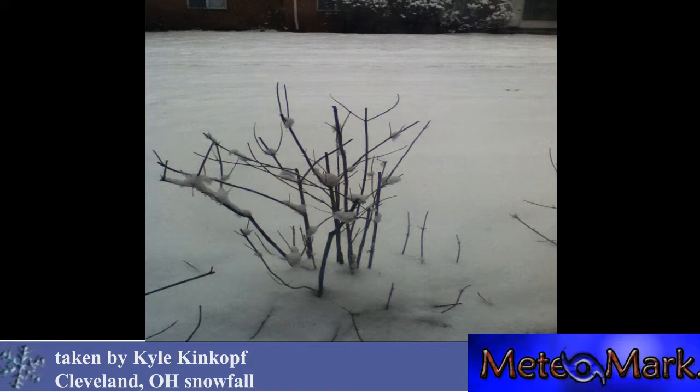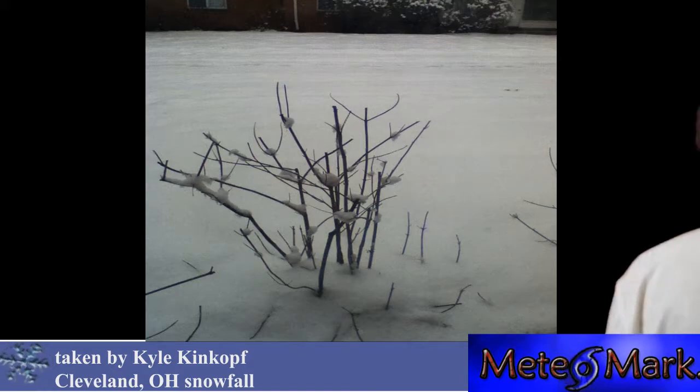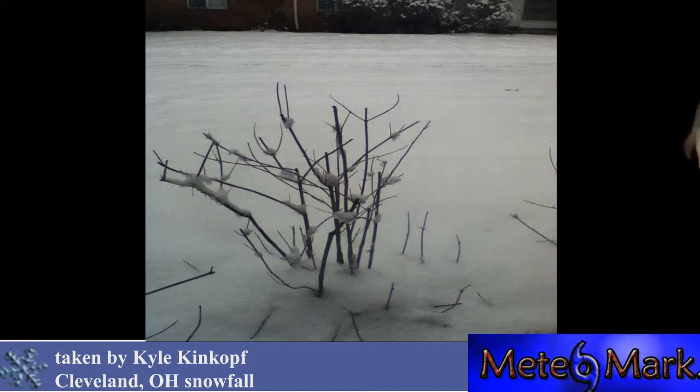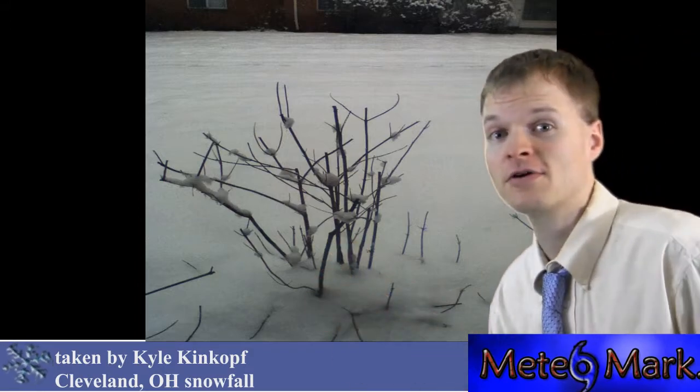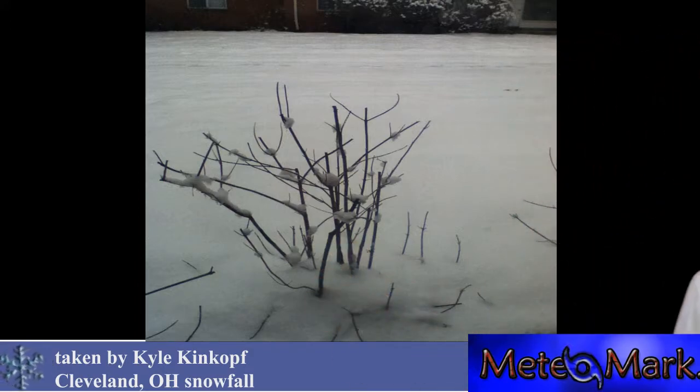And we got a second nice snowfall picture here. And you can see snow accumulating on a leafless bush here, because we just haven't had spring here in the northern states. And you can see a pretty good amount of accumulation here in Cleveland. So very, very nice fluffy snow. Thank you, Kyle, from Cleveland, Ohio.